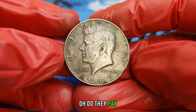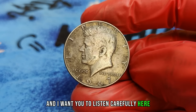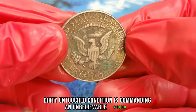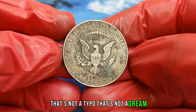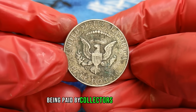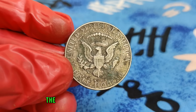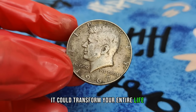Oh, do they pay? Because right now in today's auction market, and I want you to listen carefully here, the 1967 Kennedy half-dollar, in fine, dirty, untouched condition, is commanding an unbelievable $160,000. That's not a typo. That's not a dream. That's not fiction. That's a hard, real figure being paid by collectors who know the treasure they're holding. This coin isn't loose change. This is a hidden fortune, a treasure chest in your palm, the kind of discovery that doesn't just make your day. It could transform your entire life overnight.